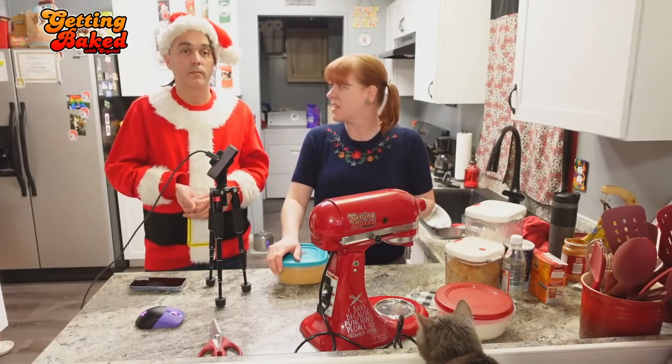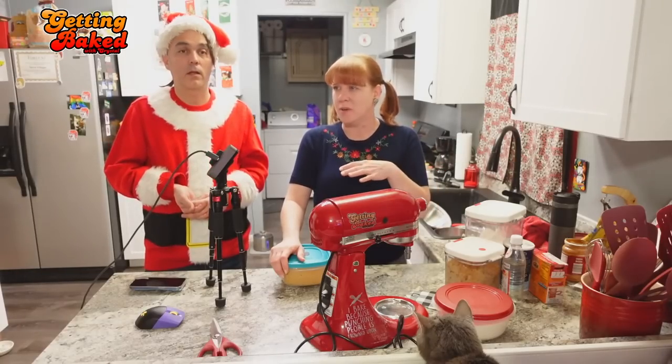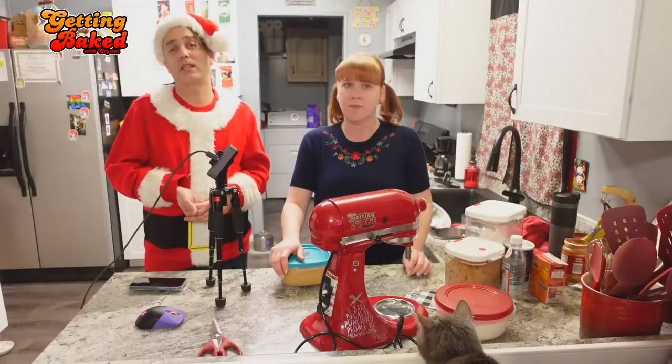It's kind of a misleading name because it's almond roca, but it's only almond roca because it's chocolate and almonds. It's really a shortbread underneath. It's just delicious. It's amazing.